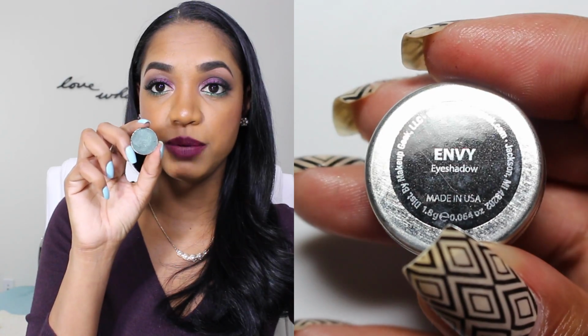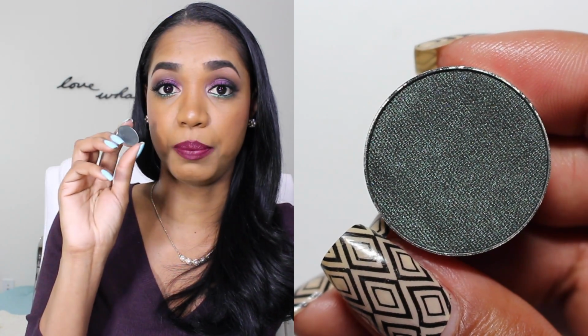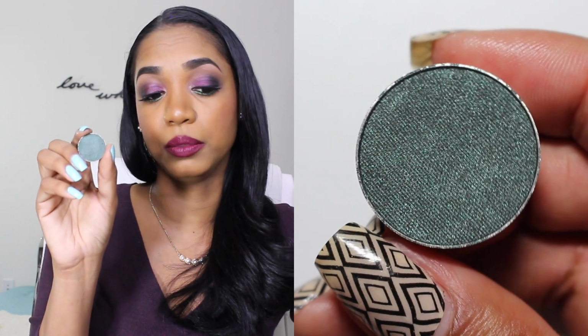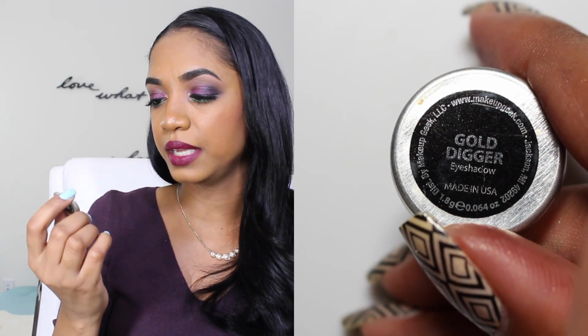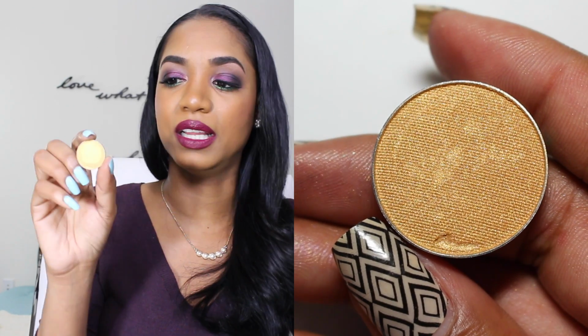Envy is a rich, deep forest green shade. If you're into dark greens, this one is a perfect one. It's really smooth, really blendable, builds up really nice. It has great pigmentation. And then we have Gold Digger, which is a light muted gold shade. This one is also very creamy, applies really well. I think this one is a great gold shade to have in your collection.